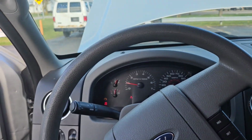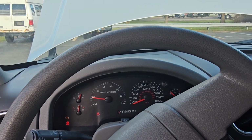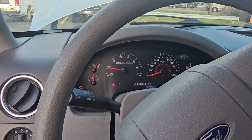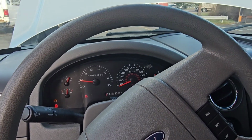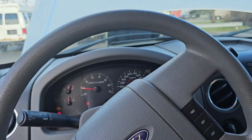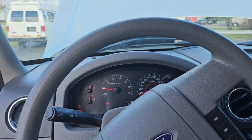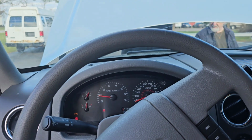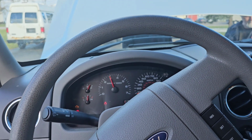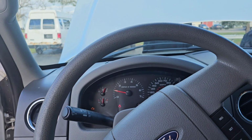I guess it runs fine when it's cold, but as soon as it warms up, it kind of falls on its face. Which is leading me to believe that maybe we might have a mass airflow issue. I don't know. It could be catalytic converters are no good. You know what I need to do? Climb up underneath it and bang on the cats before.